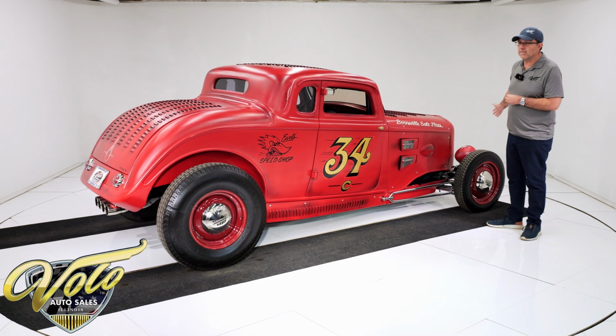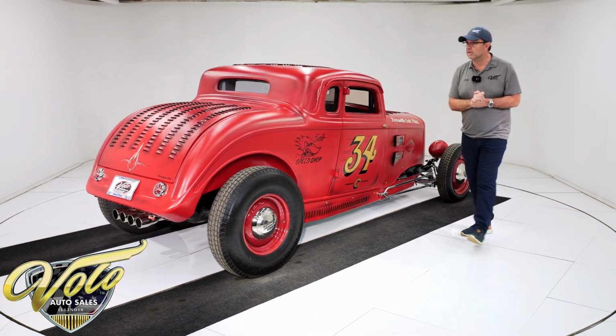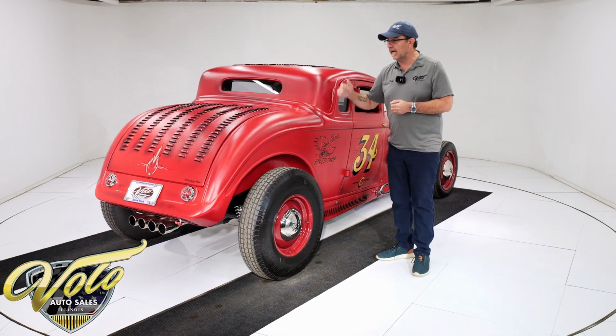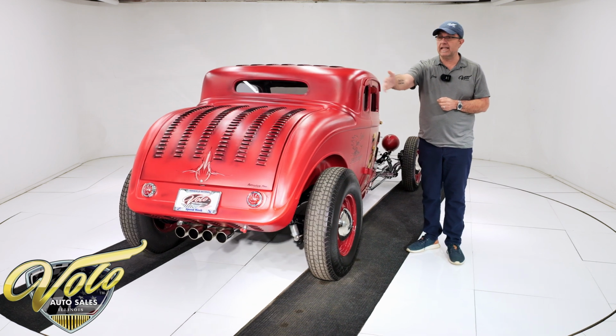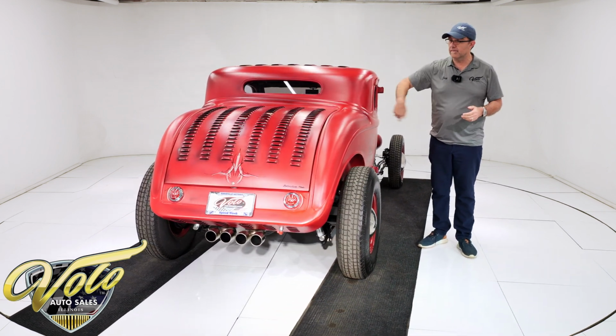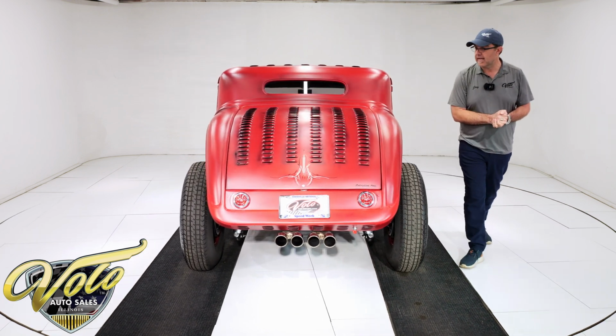This is a salt flat tribute car. This is what a car running on the salt flat would have looked like back in the day. On the salt flat, it's all about top end speed. It's not a drag race. It's not an oval course. It's how fast can you go top end.